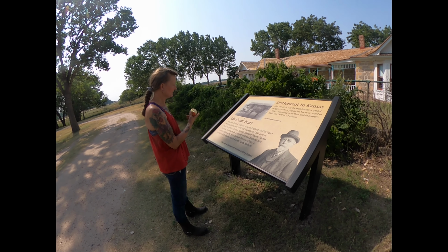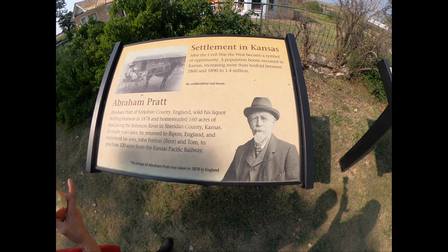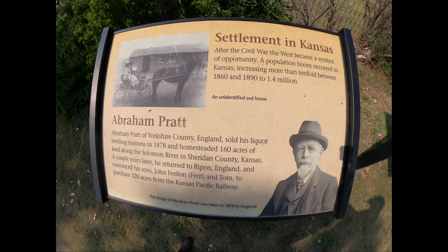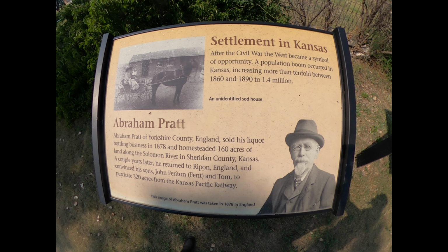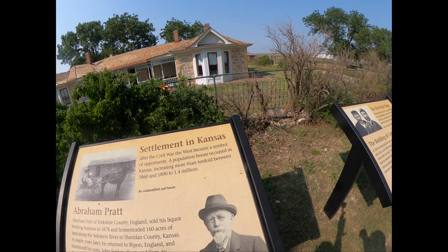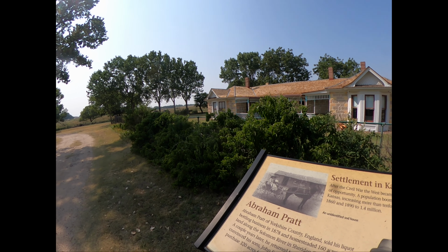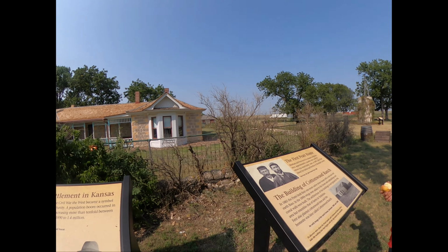Okay, so Abraham Pratt of Yorkshire County, England, sold his liquor bottling business in 1878 and homesteaded 160 acres of land along the Solomon River in Sheridan County, Kansas. A couple of years later, he returned to Ripon, England, and convinced his sons, John Fenton and Tom, to purchase 320 acres from Kansas Pacific Railway. And that's where they built this house in 1885. It was one room, and then they added wings. Planted cottonwood trees and they called it Cottonwood Ranch.